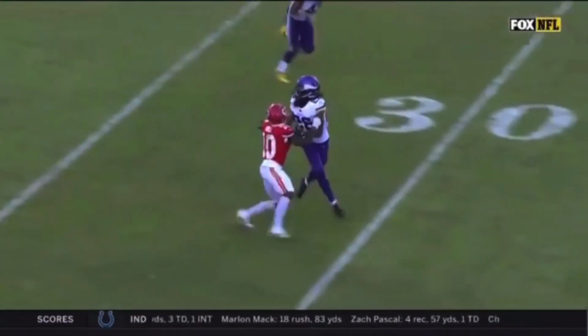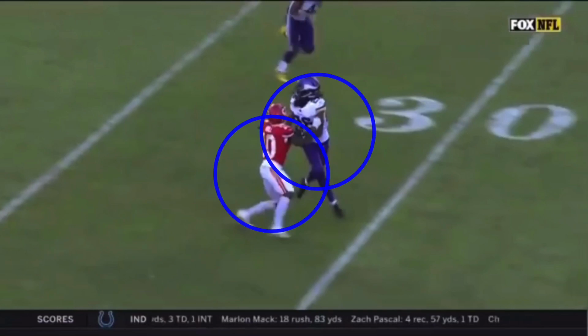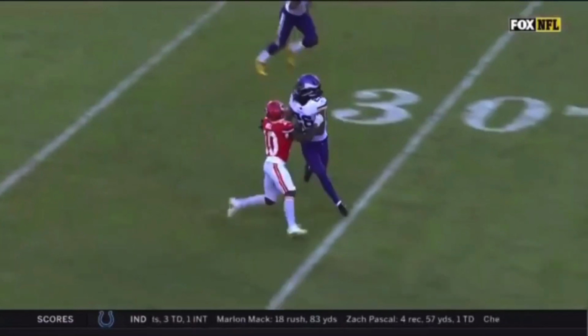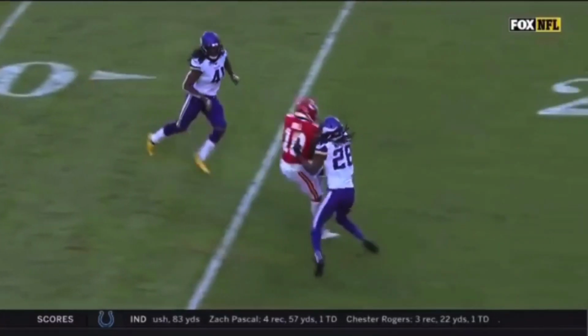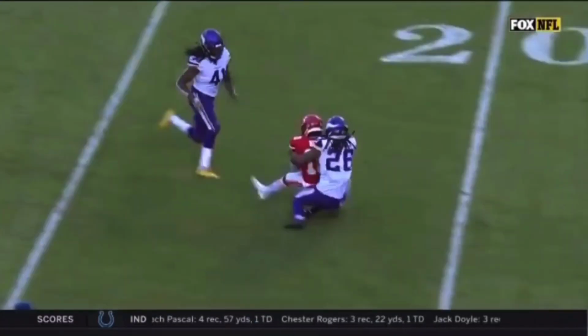This is a smaller guy against a bigger DB. Right? Smaller guy against a bigger DB. How do I win? Catching traffic. We got to make something happen, right? Late hands and then right to the tuck. Protect the ball, hover over it. That's a great job by Tyreek Hill.